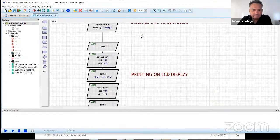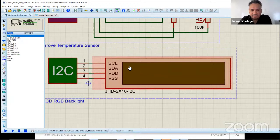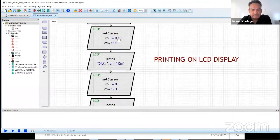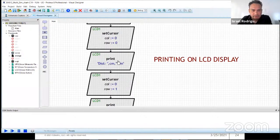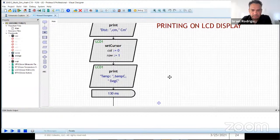To print on an LCD display is very easy, because you just set the cursor. Remember that this LCD display has two rows and 15 columns. So I just print in this way here on column 0 and row 0, the distance, and one temperature. I'll show you in 1 second.